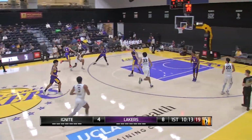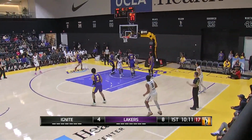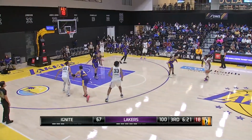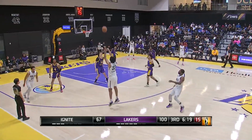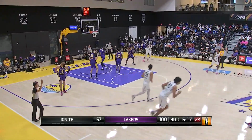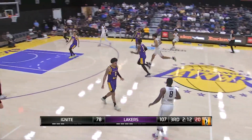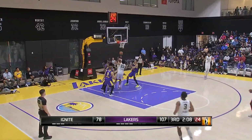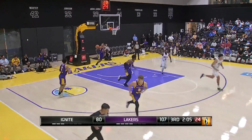Castleton missing on the old school three-point play. He's got 5 of the 8. Hamilton down with the dub. Lakers already at the 100-point mark as Almansa. Fargo with his eyes up. Attacks down the lane. Now Almansa there for the tip-in.